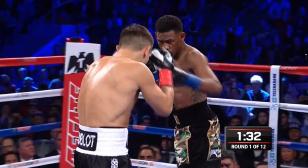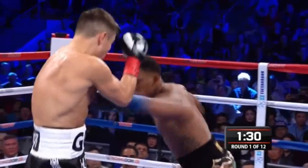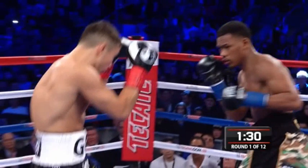Let's take a look at this technique right here. Danny Jacobs is going to control Golovkin at the end of his jab, and then he's going to throw a hook, and I think it's a probing hook to occupy his guard. It gets Golovkin to bring his hands up, and then after, he throws a jab to the body. So control, hook, boom, and then throws a great body shot. Beautiful boxing right there. Really good stuff right there.